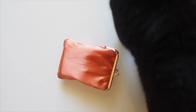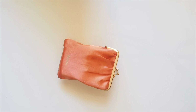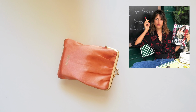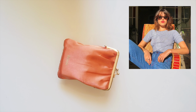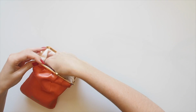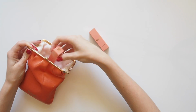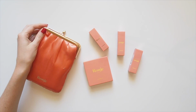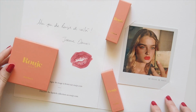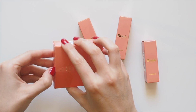Le Rouge de Paris is a beauty brand by Jeanne Damas, the quintessential Parisian dream girl, rarely seen without red or berry lipstick on, who has expanded her fashion line Rouge to include beauty. I love Jeanne's super minimal makeup style. I've featured her in a celebrity makeup bag video if you'd like to take a peek at some of the other products she uses, but now she has bottled the famous lip shades she's known for in her own line.